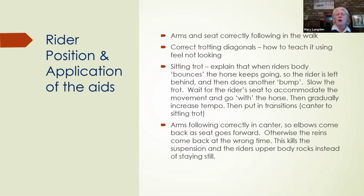Now, in the canter, the following of the arms is really important. And if you see a rider whose upper body's rocking backwards and forwards, and they're trying to keep the horse going, and the whole thing doesn't look very comfortable, if you have a look carefully, you'll see that the rider's elbows are going with their seat. So they're going at the same time as the seat. So then they go forward together and they go backwards together.